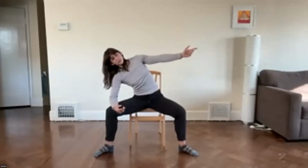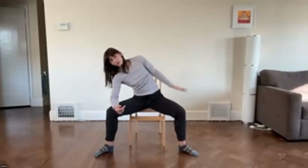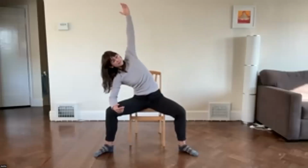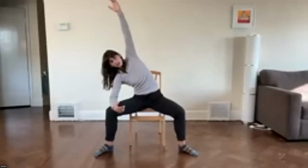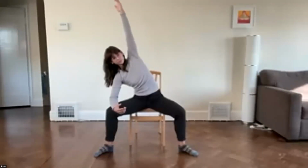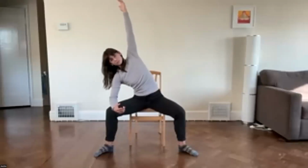Next time you lift the arm up, find a spot where you want to hold. It could be resting by your side. It can be out, it can be back, it can be forward. Doesn't matter. Find where you want to hold. This side might be different than the other side. And then lift yourself back up.